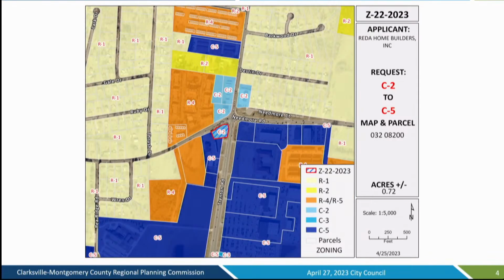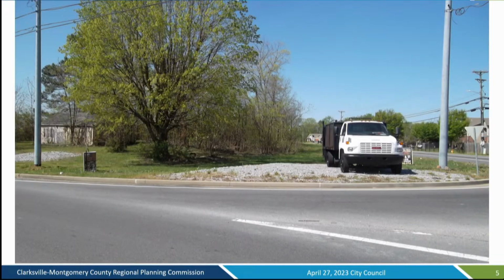You can see the C5 there in the darker blue and the C2 to the north in the lighter blue. It's a corner lot overgrown with vegetation. The applicant's statement of proposed use is for future building.